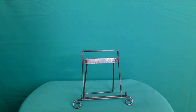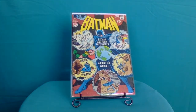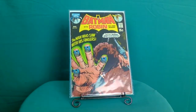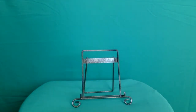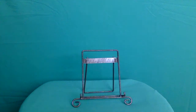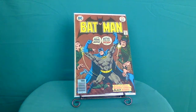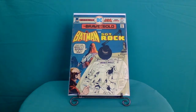Then we're going on to Batman. We've got Batman number 223, Batman and Robin 231, 263, 281, and we get into Brave and the Bold, featuring Batman and Sergeant Rock, number 124.